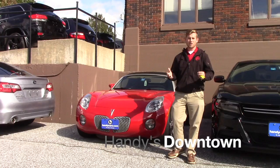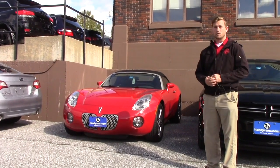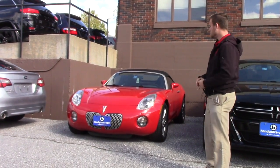Just want to do a quick video for you on this nice 07 Pontiac Solstice. And I'm just going to go over a few options and going to go over the condition of the vehicle. This vehicle is in complete mint condition, not a scratch on the vehicle.